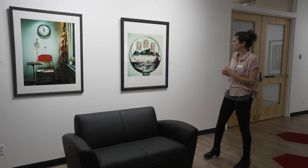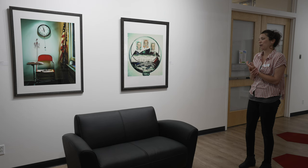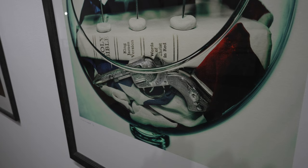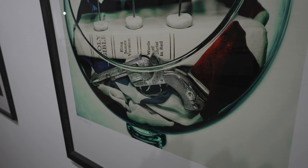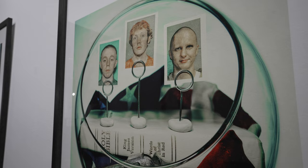This one is not a real gun, it's a toy gun that would be very recognizable to very many people of a certain generation where that was highly produced, little cap guns for kids. But also reminiscent of, I mean, that's such a personal connection to viewers to see that particular object, which is so familiar to so many. And then also paired with the Bible, the flag, and these impactful images.